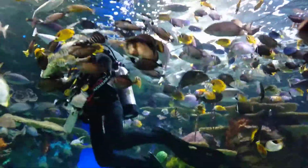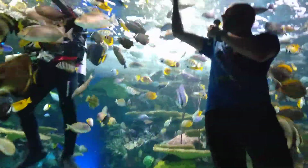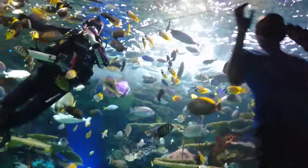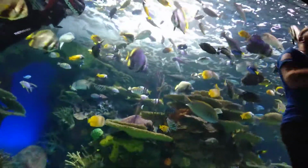Dory! That's right, I hear Dory. And yes, Dory is in this tank, and she is right here. This beautiful blue fish with the yellow tail. It looks like Dory. Yeah, that is Dory. So guys, Dory's real name is a palette surgeonfish. The correct name is palette surgeonfish, and here's why.